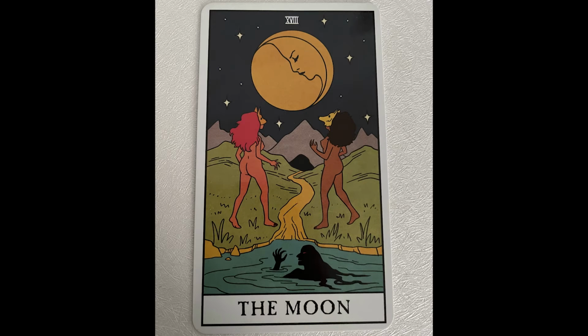The Hermit talks about the wisdom from within, and when we aren't part of a coven, sometimes solitary witches really need to hear you're not less valid because you're solitary, and there is plenty of wisdom that you can find within. Next up is the Moon. Does much need to actually be said about how awesome this card is?